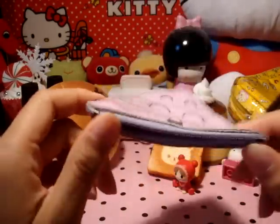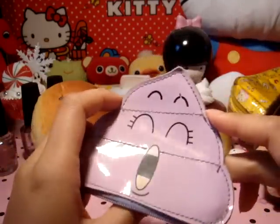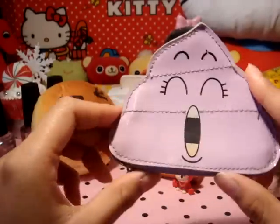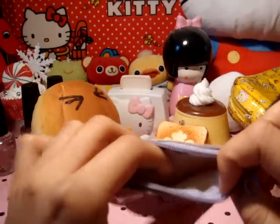The next item I have is a Dr. Slump poop coin pouch, and if you guys know Dr. Slump, awesome. If you guys don't, go check Dr. Slump out. His stuff is really funny, and the cartoon characters are really cute. And it just opens like that.